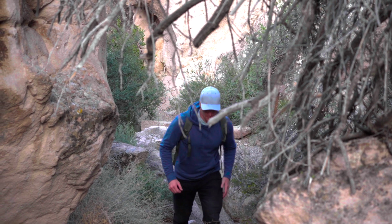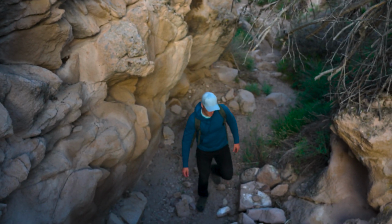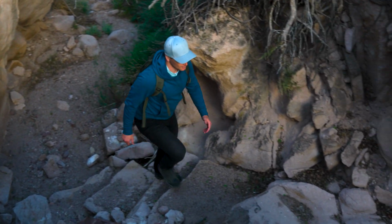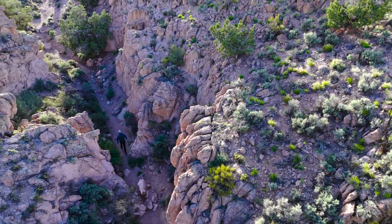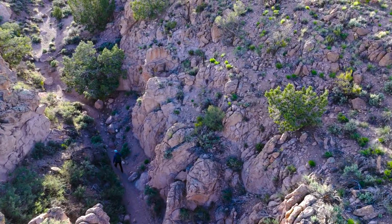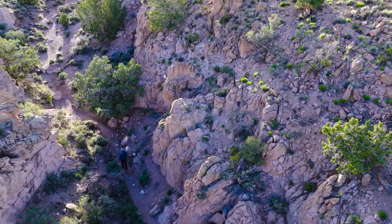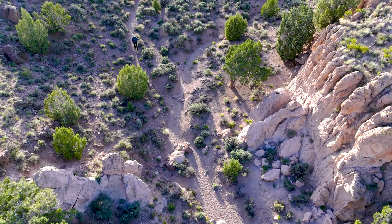I just love the way that this hike winds through the canyon, traversing down, then working my way back up. When I exited the canyon, I could see that the day was quickly coming to an end. My timing was perfect. The sun was setting and I was going to have a front row seat.